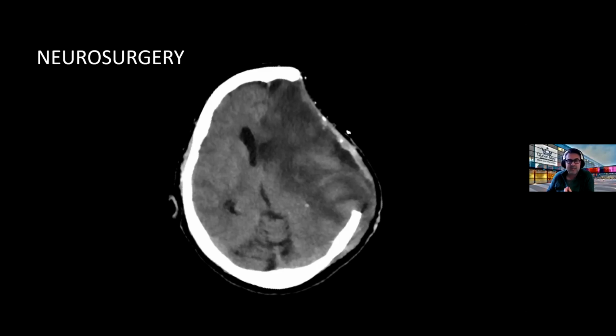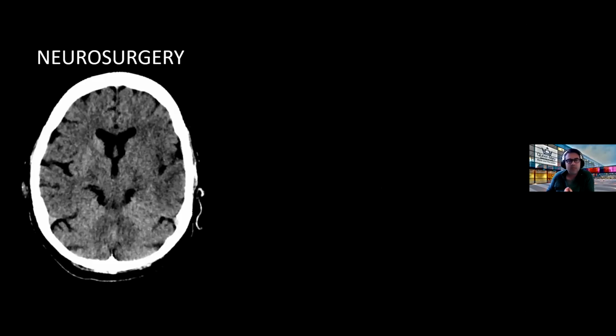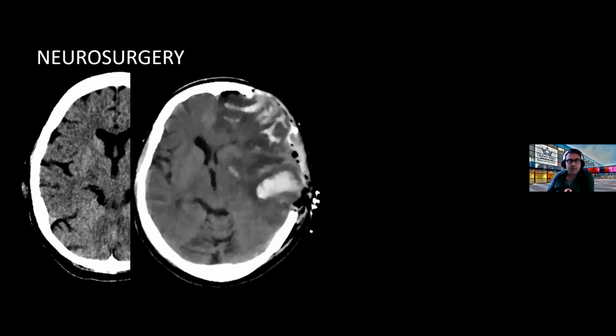So let's go back to the beginning of this one. This is what the original scan looked like. And at this stage, you can just about make out that we've lost some of the basal ganglia on this side. We've lost the insular cortex. These are signs that this person is having a left middle cerebral artery territory infarct. Unfortunately, it went on to have very significant hemorrhagic transformation and extension of infarct.